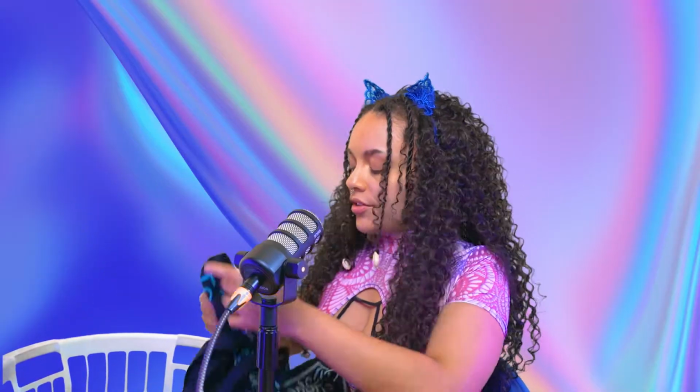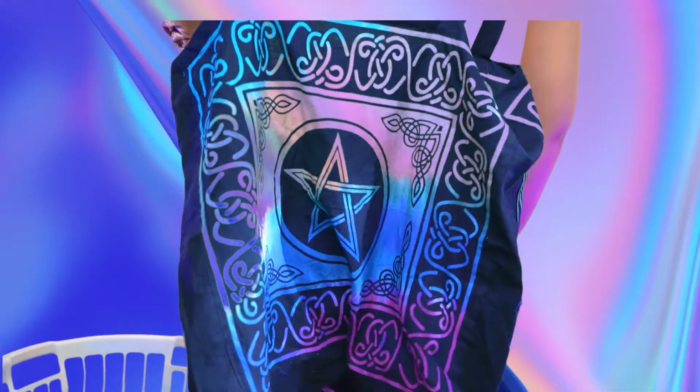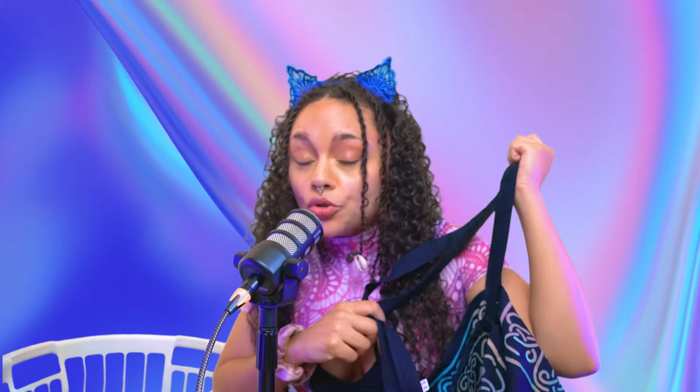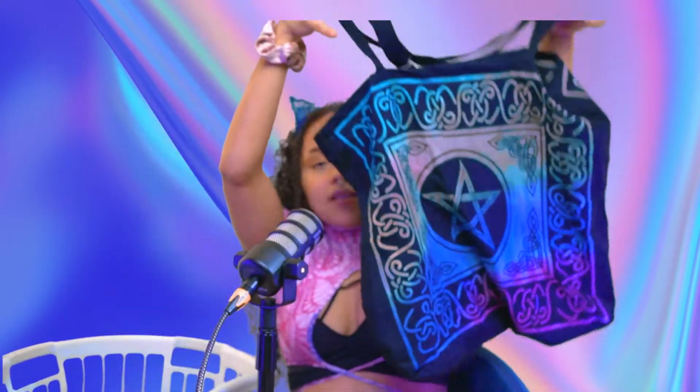The next thing is, oh my gosh, these are so cute. I just got these. I found these tapestry totes at my local witch shop. Shout out Candles, Crystals, and Cauldrons in Baltimore City, Maryland. Some of the cutest bags I've ever seen. And this is what I did not have with me at Burning Man last year. Just a nice, cozy fabric bag to grab and go with you around your camp.